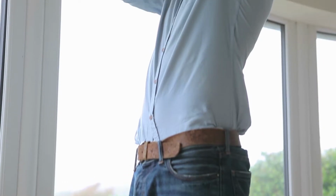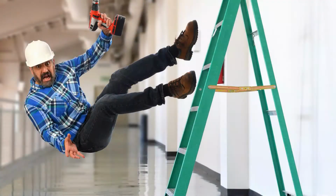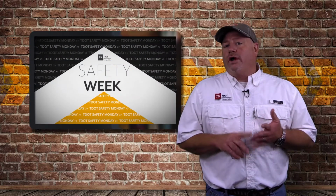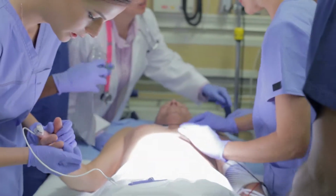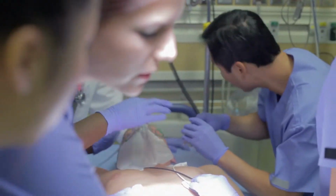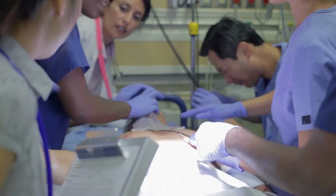But it's important to remember that, like all tools, the improper use or care of ladders can create a variety of safety hazards. In fact, according to the World Health Organization, the U.S. leads the world in ladder-related injuries with over 164,000 trips to the emergency room each year.